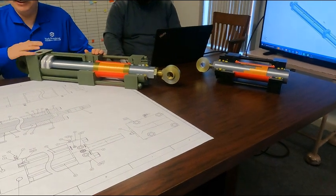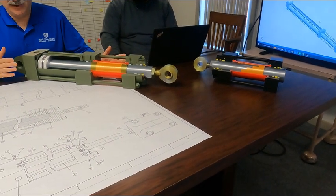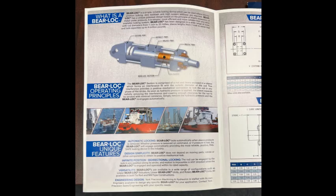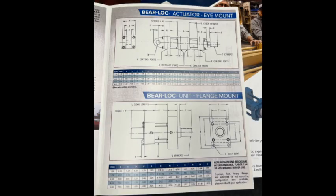So what you see here is a bear lock, and it's a very unique device. Bear lock has a unique patent design based on the principle of elastic expansion of metal under pressure. It is simpler, more efficient, and more reliable than any other available locking system.